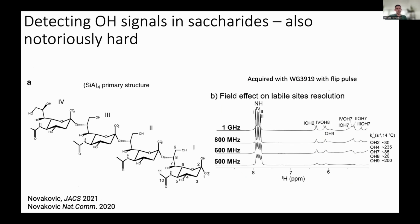And this is my last slide. I want to show another application in saccharides. So here we have sialic acid, the tetramer. It has a lot of amide protons, but also sugar OHs, and we can tune the pH where these sugar OHs are still observable. And I want you to appreciate how important the choice of water suppression was when we were trying to detect these OHs.